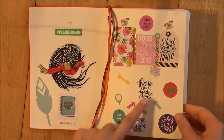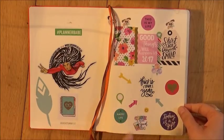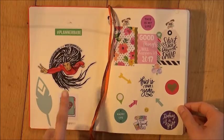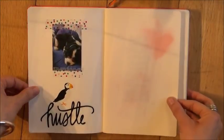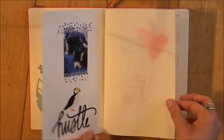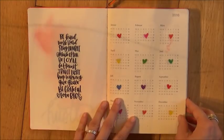I just made this little collage here of positive messages for 2017. And I got my first Erin Condren order in this year and also my first Ingval Press order, so I put these stickers on here to commemorate that because they wouldn't fit on the actual days when they arrived. This is just a picture of Panda and a little quote from the Happy Planner.